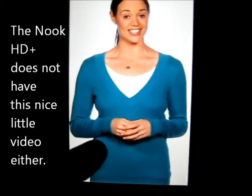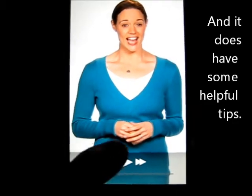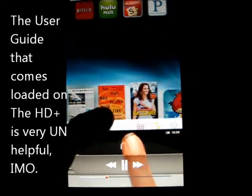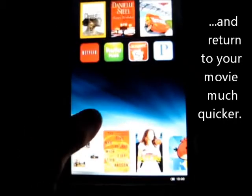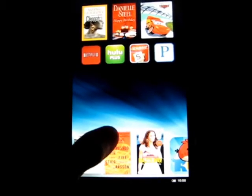Okay, on the movie app, this is the Nook Tablet, the old Nook Tablet. If I decide to pause, this bar comes up and I can pause, I can play, the interface stays there. It'll go away in a few seconds, but it stays there, which is kind of nice.